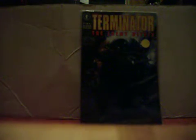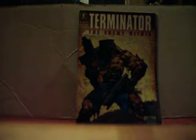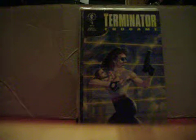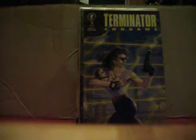Picked up a few Dark Horse comics. Got Terminator, The Enemy Within number 1. I ended up picking up 2 copies of that one. Enemy Within number 2. Terminator Hunters and Killers number 2. Terminator Endgame number 3. Picked up The Man with No Name number 6 from Dynamite, and number 8.